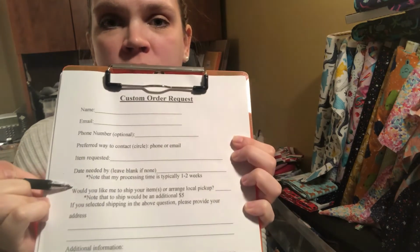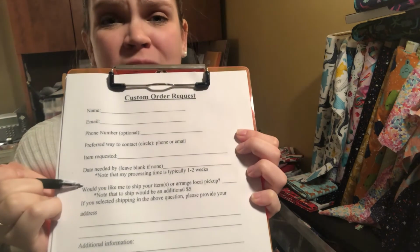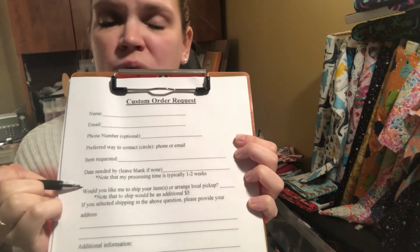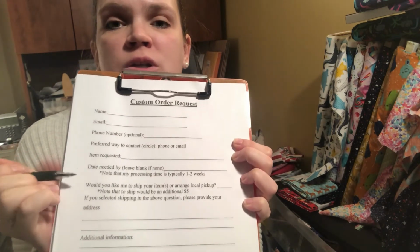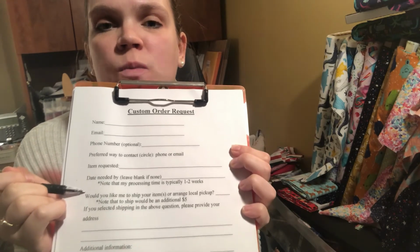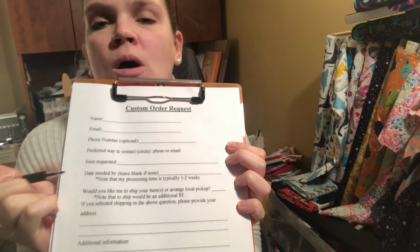So for me, I charge an extra $5 if they want to ship. Some of my items cost more than that, but typically $5 is a pretty average price. If they say they want local pickup, I will arrange that with them as well. Make it super easy, especially if you're already from the area. They're most likely going to pick local pickup, or if they want shipping, they just don't want to deal with the hassle of having to drive somewhere and pick stuff up.